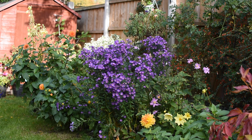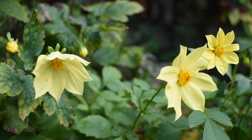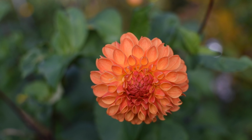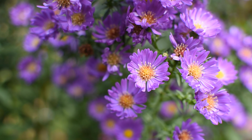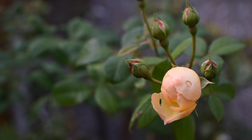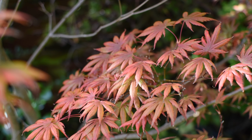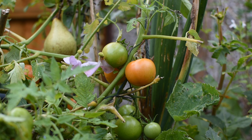At home, I thought I'd give you a little glimpse of what's still flowering in our garden at the moment. We've still got some roses, giving us the last flush of the year, plenty of dahlias in loads of different colours and varieties, some Japanese anemones, purple aster, even some begonias, which are still unbelievably going. There's some fuchsias, and of course some autumn colour creeping in, alongside the last of our fruit and veg, which we need to harvest.